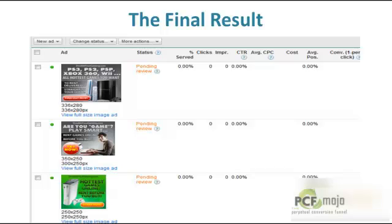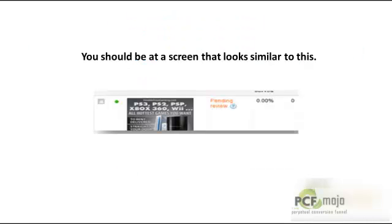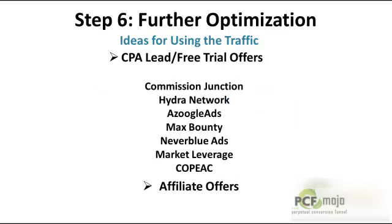So the final result, this is what it looks like in your Google AdWords account. The images are appearing. Pending review. It's always reviewed, whether it's search or content. There's a little review process, can take 30 minutes to a couple hours, usually just the latter. It usually takes less than an hour. And you should be at a screen that looks similar to this. So that's how easy it is.